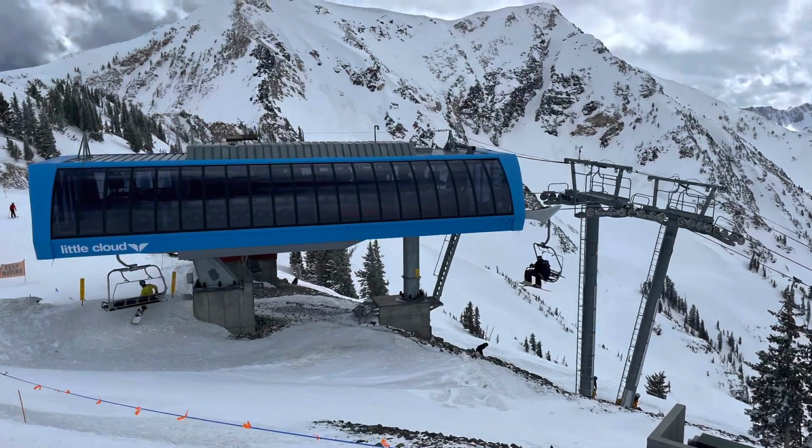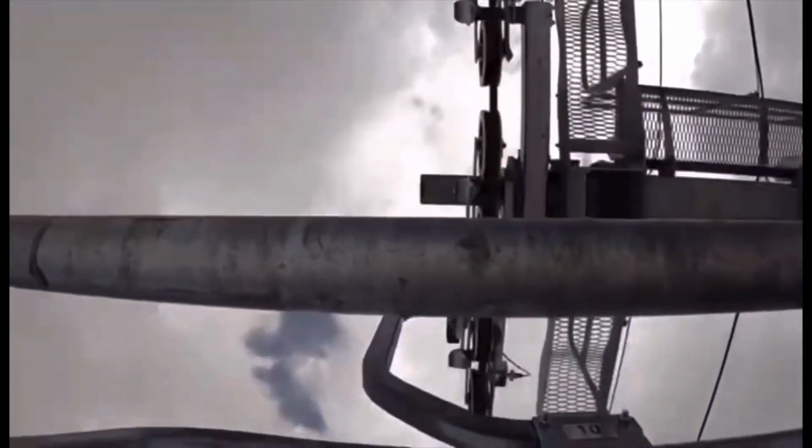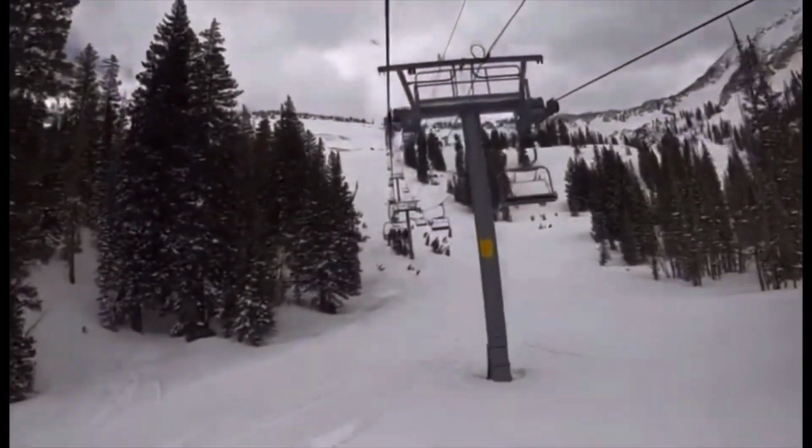Number 4. Little Cloud, a 2012 Doppelmayr Uni-G detachable quad. In the 2000s, Snowbird made a push to modernize their lift network, and Little Cloud was a good place for them to work on. It serves a lot of lappable terrain and can get you into Mineral Basin. This lift ran really slow while I was there.